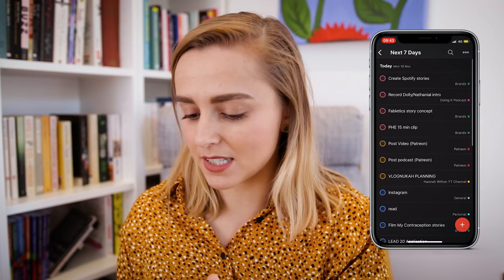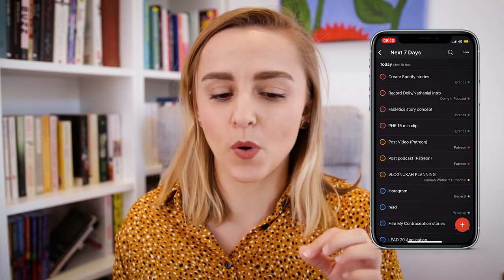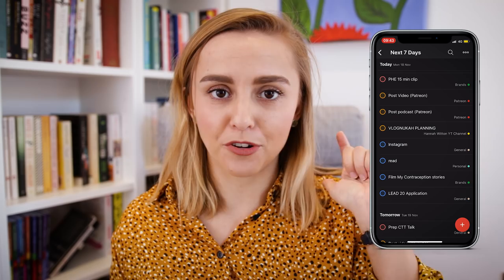This is what it looks like. This is today. Yikes. It's all possible. A lot of the things that go on my Todoist versus my Google Calendar are smaller tasks, things that just don't take very long and I can just tick off real quick. So that's what goes on here. And then also I have repeat tasks of posting videos to Patreon, posting podcasts to Patreon, posting videos on YouTube. And then I also have Instagram and Read, repeated tasks every single day.